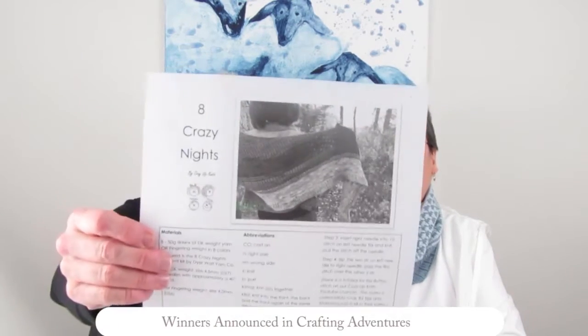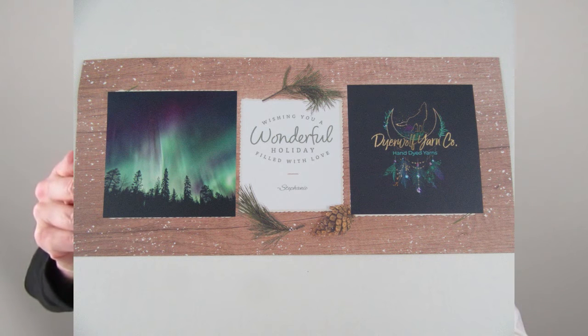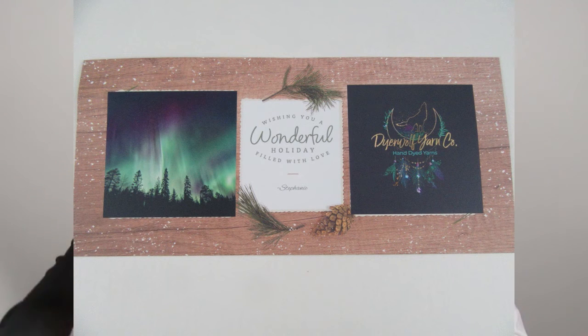All right, so that's the first one. Now, the second thing that I blocked was the 8 Crazy Nights by Cozy Up Knits. And I used the kit, which was from the Dyer a Wolf Yarn Company. And it was her 8 Crazy Nights set. Now, we talked last time about the fact that I didn't use all the yarn, and I'm very glad that I didn't, because I'm not tall, and so if I have too much stuff around my neck, it's not good. You look like you're wearing a blanket.